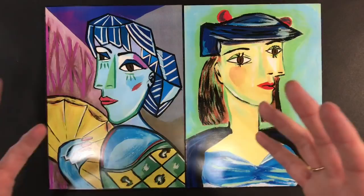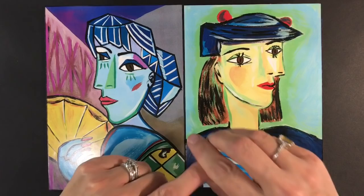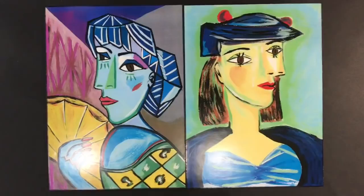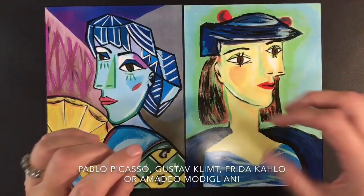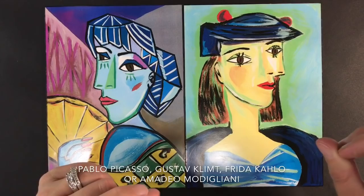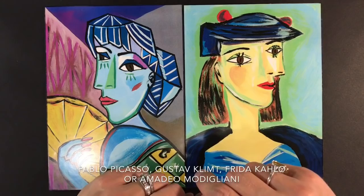You can do something quirky like this, or you can do as I have done and take a portrait and try and reproduce it. And I have found this to be a really, really useful exercise this week. So your options this week are Pablo Picasso, Gustav Klimt again, because I know we did this last week with symbols and shapes, but Klimt is also famous for doing portraits. Somebody who's really popular at the moment is Frida Kahlo. You will find heaps of inspiration with Frida Kahlo on Pinterest and YouTube. And then finally, Amedeo Modigliani, and that's who I have based my piece on.